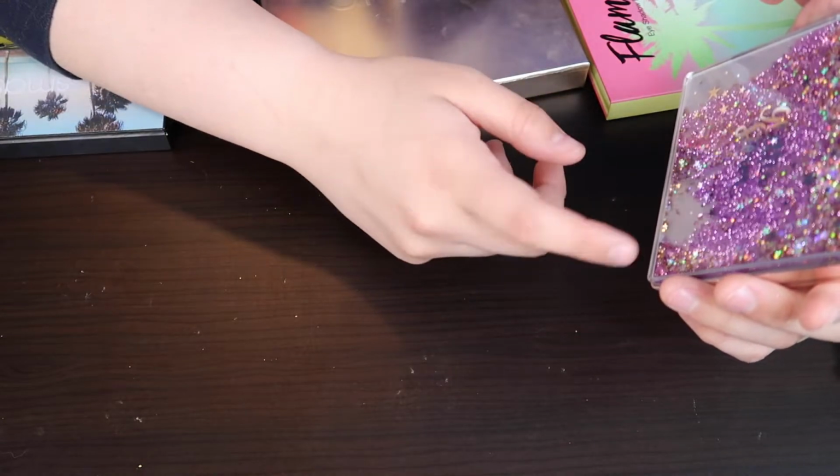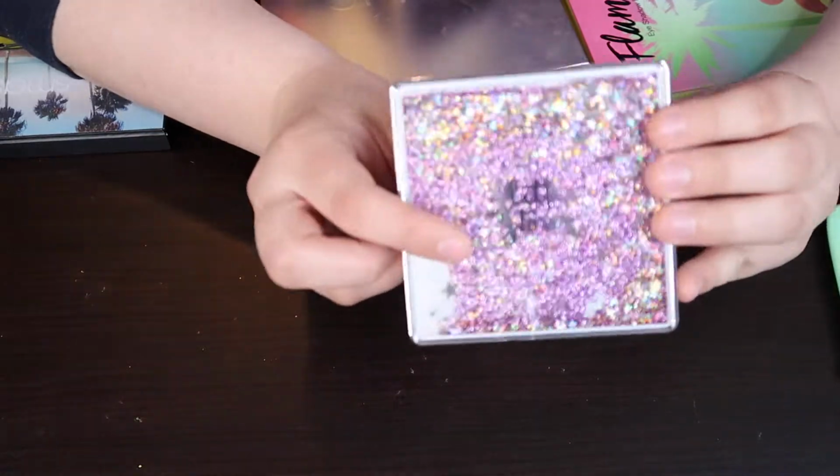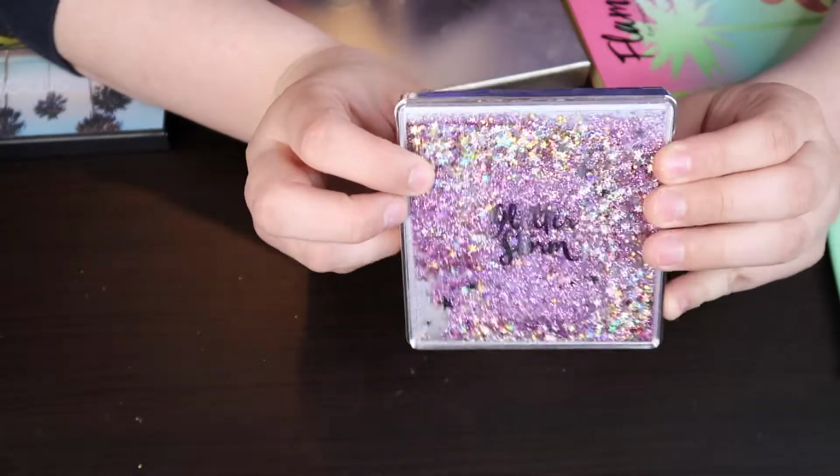I think it's just where they stamped it shut. But I love the packaging. Okay, let's get this one out of the way.